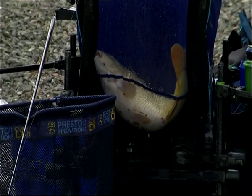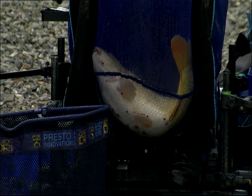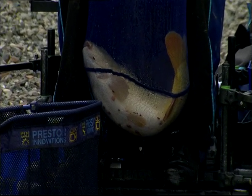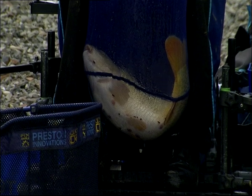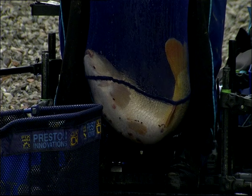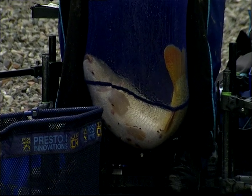We actually saw him hook that fish and it nearly topped on the island. It was that far as elastic. It doubled his elastic, took it right across. It was incredible how far it went. He took his time as well, didn't he? Yeah, he did everything perfect. He brought it in, no problem. And there it is.